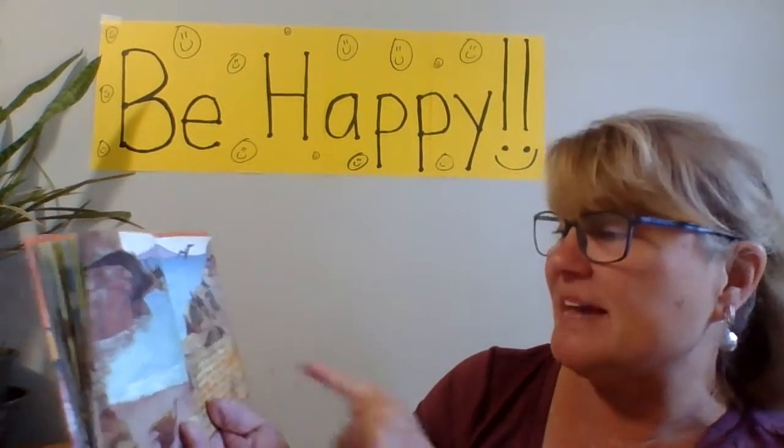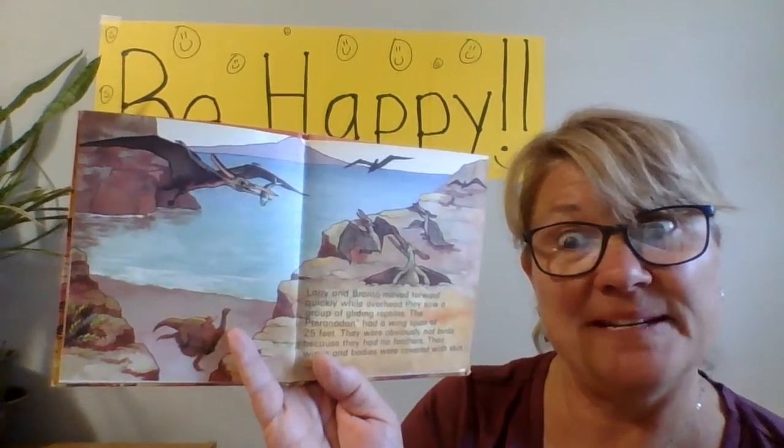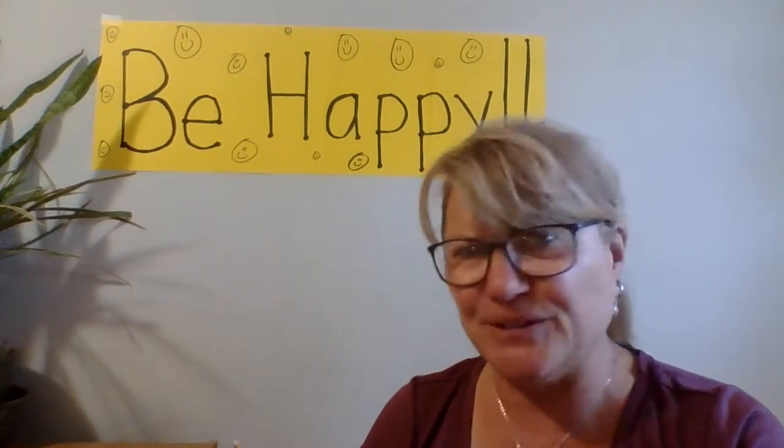Larry and Bronto moved forward quickly while overhead they saw a group of gliding reptiles. The pterodons had a wingspan of 25 feet. They were obviously not birds because they had no feathers. Their wings and bodies were covered with skin. That would be an interesting looking bird. I wonder how they flew. That's so cool, isn't it?